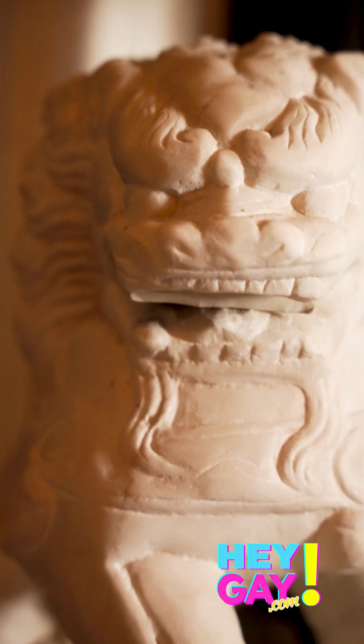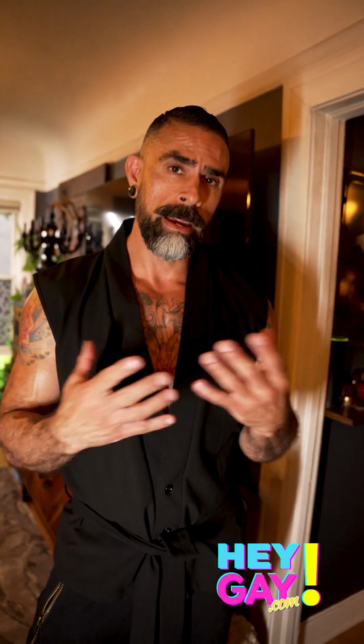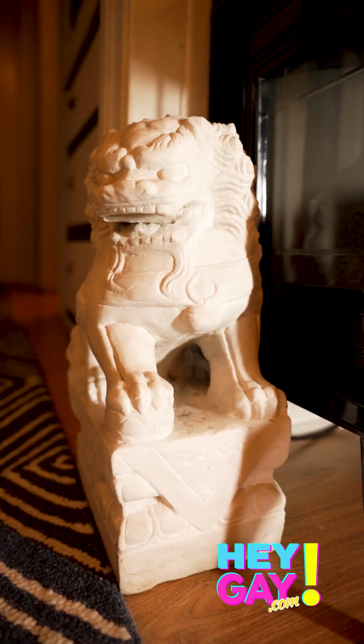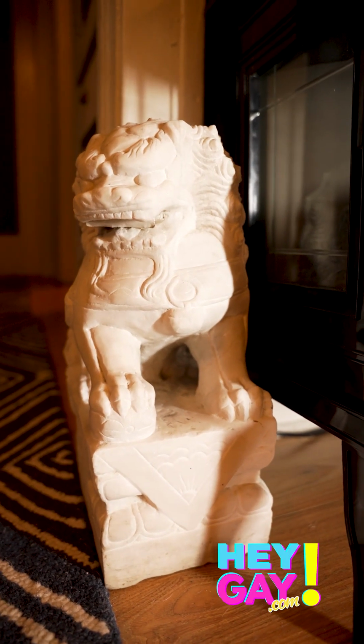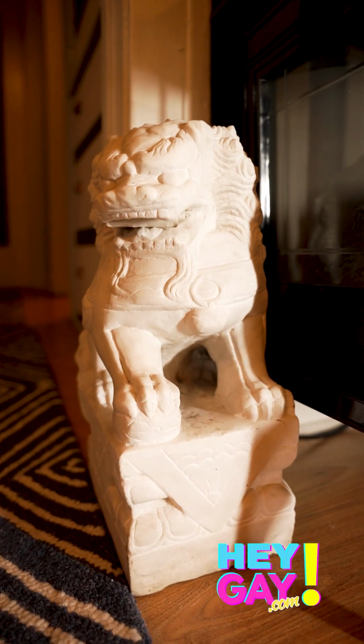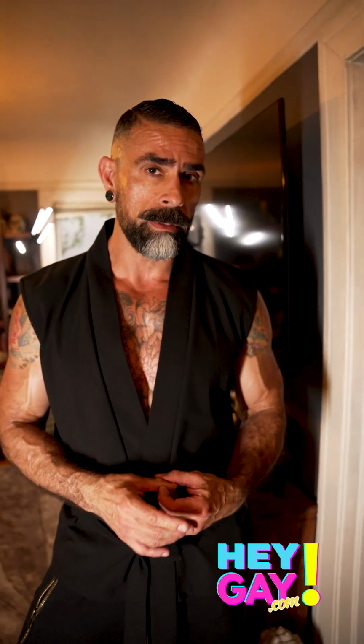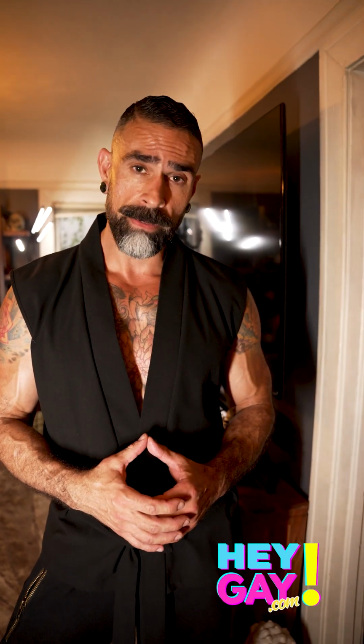So, as I mentioned before, lion dogs are traditionally placed in front of a temple to ward off evil spirits. I had placed these two within the entrance of the rest of the house, the room in particular, and these I acquired in an estate sale. I don't really actually know how old they are, but they're pretty old, and I think originally they were in a garden, but now they just adorn my house. So let's see a little more of the house.